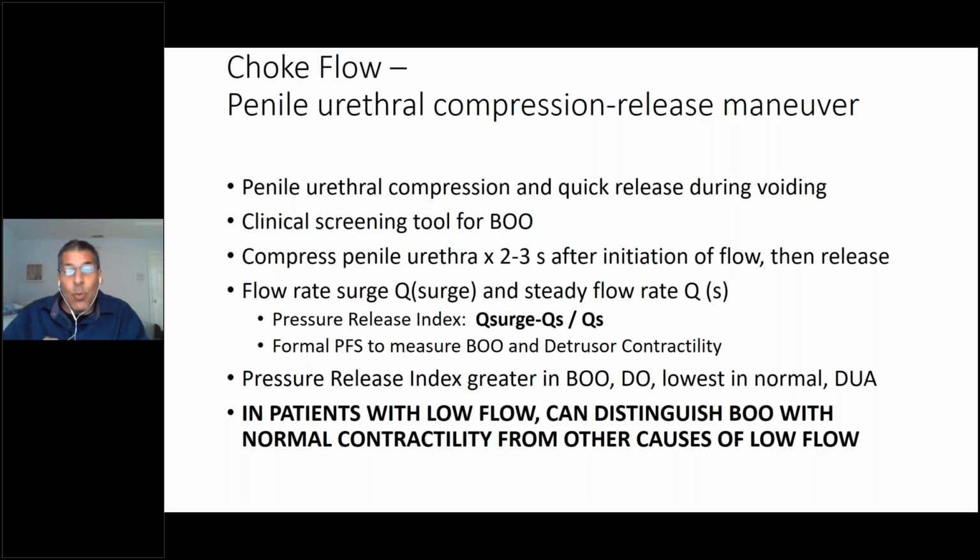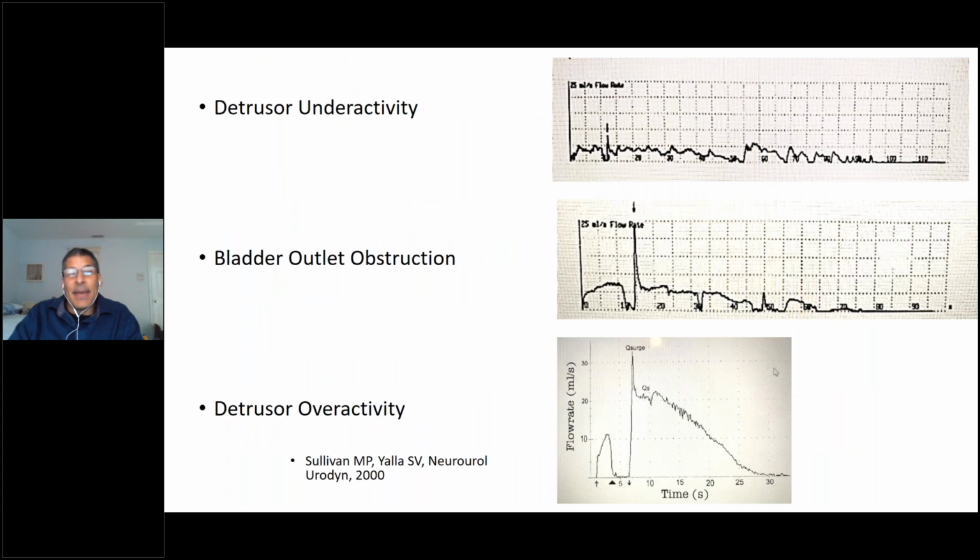Whereas if they have a weak bladder and they squeeze the urethra, they will not build up a high pressure, they'll build up a low pressure, and here are the graphs. The top patient has a weak bladder because when he chokes the urethra, he gets a really little spike. So the Q surge minus Q steady state divided by Q steady state is not very high.